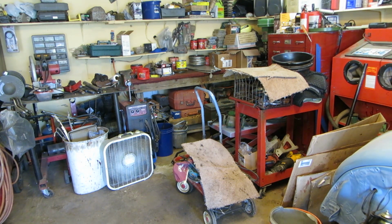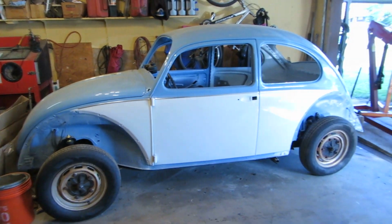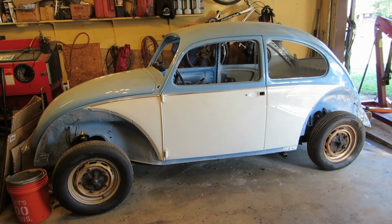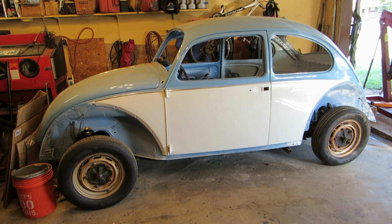Anyways, I digress. Here you go. So that's something better to look at. Okay, well, let's start working on this. Let's see what we can put on this. I'm still missing the fenders, but we can do a little electrical work on it, I guess.